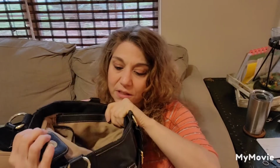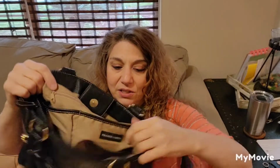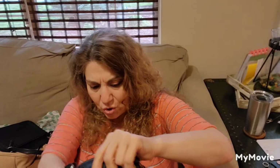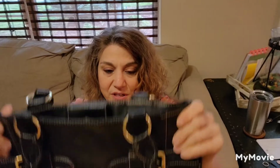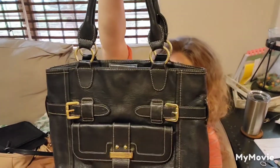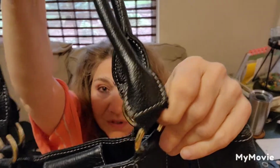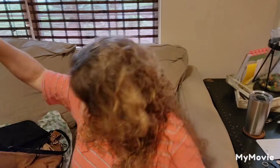Then in this other compartment, there is another zip. And I also see the two little pockets, like for your glasses and cell phone. I don't see a tag saying it's leather, but it does feel like the pebble leather. So I'll list this one. It's not a bad bag. It's a cute shoulder bag. I do see some excess threading over here. I will snip that off.